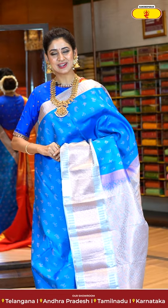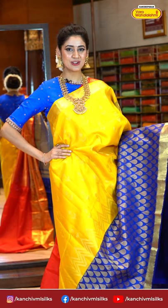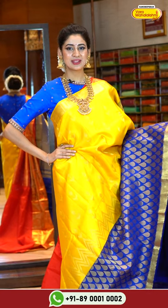Moving on to the next beautiful saree now. Ladies, I'm back with our next beautiful Kanchipattu saree, and this one is in a very lovely combination. It's a bright combination of yellow with navy blue.